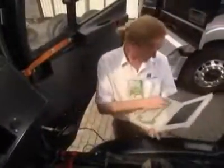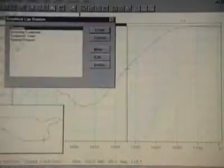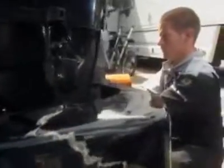Information from each run is downloaded onto a computer. From this, the team can analyze the engine temperature and pressure, the G-forces, the suspension, and of course, Steve's performance around the corners. The teams are given 1 hour to prepare the trucks for the final.